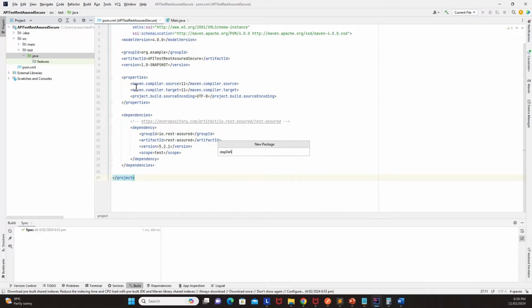Now it is important that the spelling remains very accurate, and you need to provide the glue path for step definitions and features. It doesn't really matter whether you use a capital S or small s, but please note the spelling is important. I'll make a note of it later on as well. And apart from that, I'll create one more folder here which is utilities.